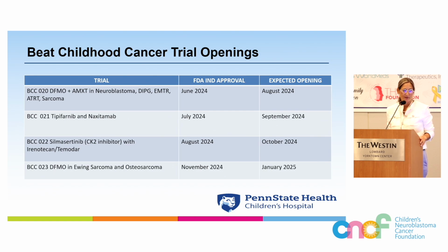Just looking at the Beat Childhood Cancer trial openings for this year: the DFMO MXT, as I said, we received FDA approval in June. It essentially is open, but we hope to start enrollment in August. The BCC tipifarnib and naxitamab, we received FDA approval in July, and we expect to open in September. The CK2 inhibitor, we expect approval by Friday, and it will open in October. The Ewing sarcoma and osteosarcoma trials will open early next year is our goal.